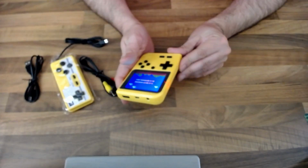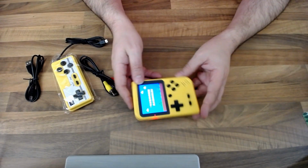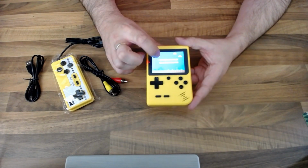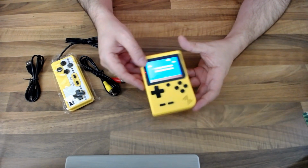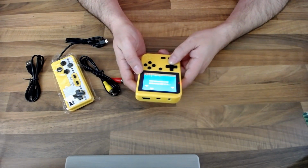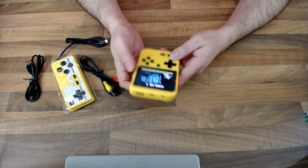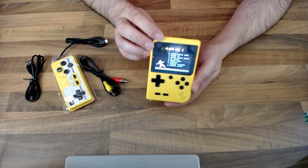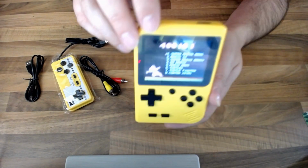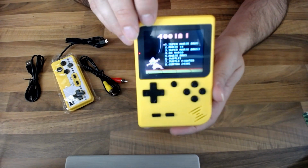Enough to drive you bonkers. What it does actually say at the top, again, I apologise for the light on this, it doesn't quite show you. But it does say at the top there, Chinese and English. So you do have the opportunity to play in either language if you wish to do so. And then as you select it, it tells you 400 in one.